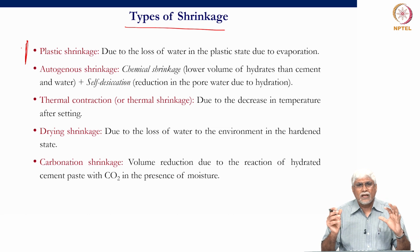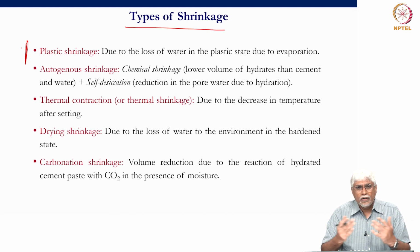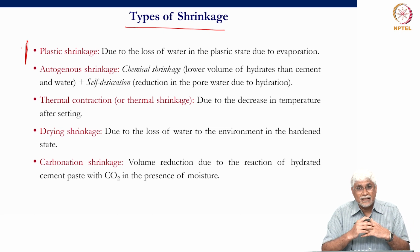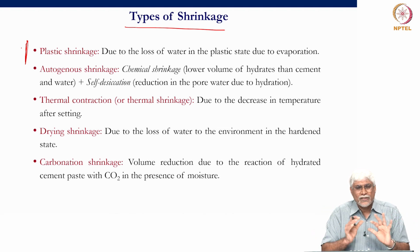Plastic shrinkage is shrinkage that occurs in the fresh state. Concrete is still plastic. We are talking about a few hours, especially at very high evaporation rates. You have a hot day, low relative humidity and a lot of wind. Then you can have a lot of evaporation from the concrete, which ends up with cracks still in the plastic state. So, there curing is very, very important. The best way to handle it is proper curing, cut down the evaporation.